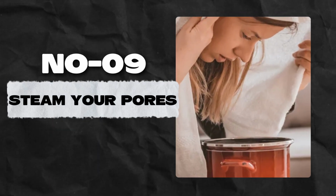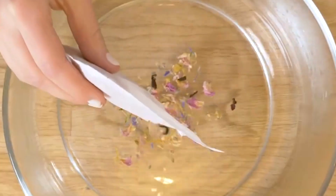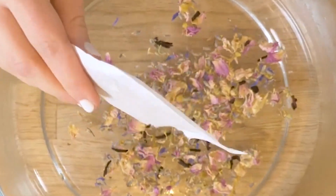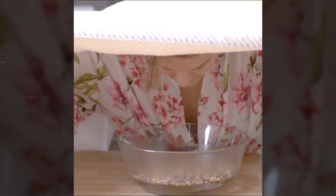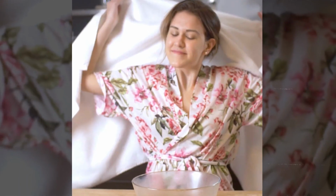Number 9. Steam your pores. You can use a couple of old tea bags to do an at-home facial steam treatment. Place the tea bags into a bowl of hot, steamy water. Lean over the bowl for 5 to 10 minutes and let the steam work its magic. The steam will open your pores, allowing the antioxidants from the tea to tone and hydrate your skin.